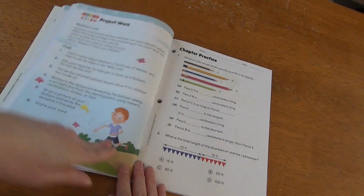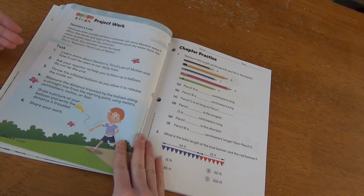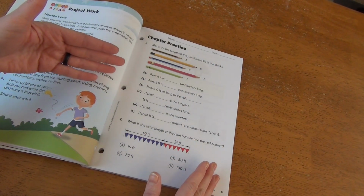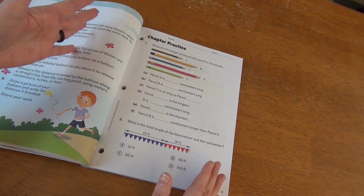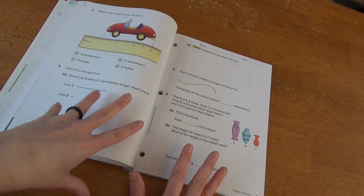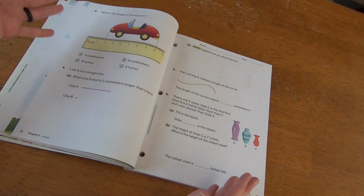Here is a STEM project if you want to have an idea of what one of the STEM projects might be. And then to wrap up chapter 5, we have our chapter practice, which is where they take all of the information that they have covered throughout these days of lessons, and this would be independent work. They would just really be working on this to see, did they actually get it?